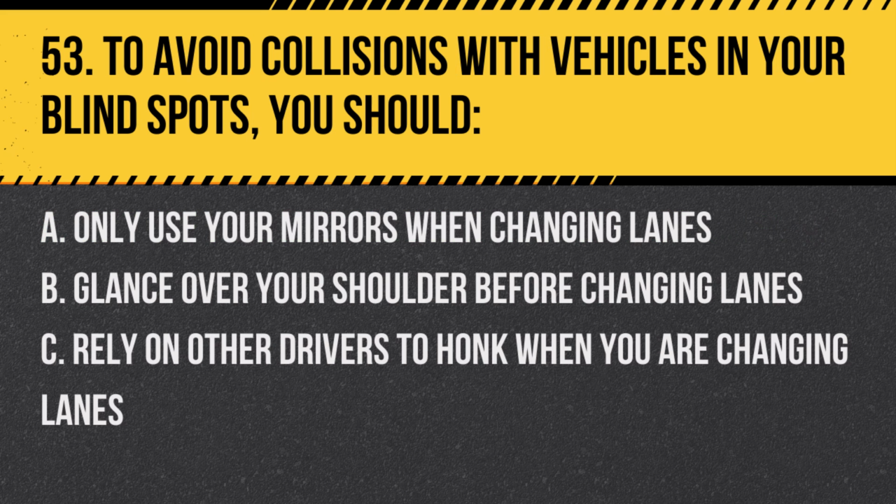Question 53. To avoid collisions with vehicles in your blind spots, you should A. Only use your mirrors when changing lanes. B. Glance over your shoulder before changing lanes. C. Rely on other drivers to honk when you are changing lanes. Answer: B. Glance over your shoulder before changing lanes. This action, known as a shoulder check, helps ensure the lane is clear before you change lanes.